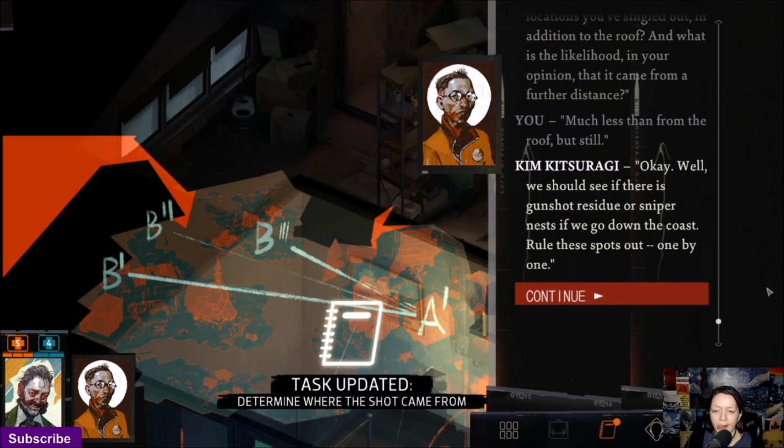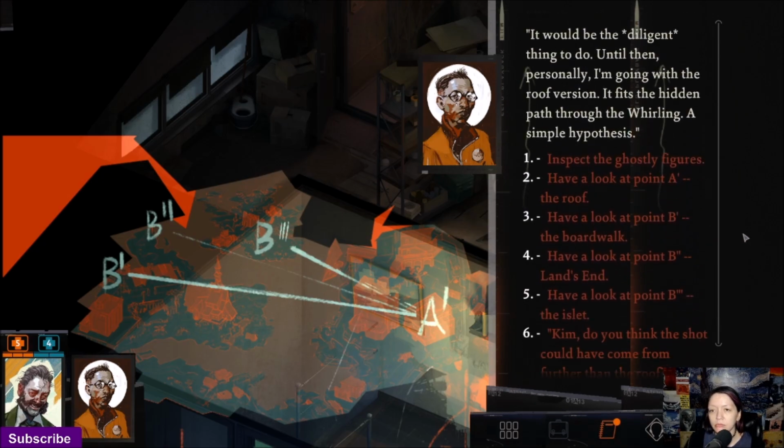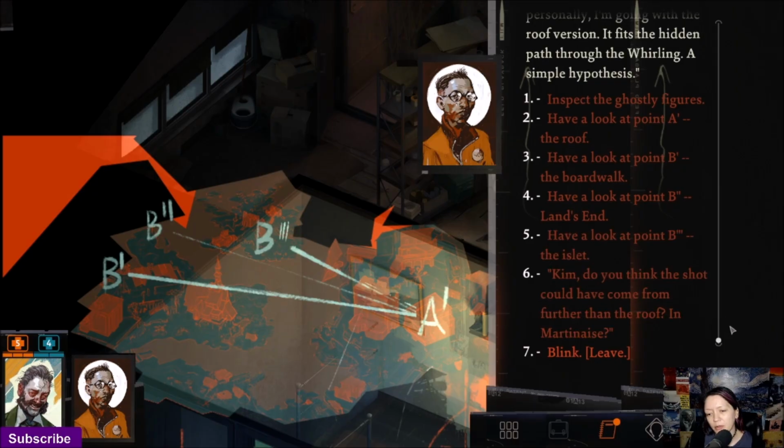Okay, well, we should see if there is gunshot residue or sniper nests if we go down the coast. Rule these spots out one by one. Oh, okay. It would be the diligent thing to do. Until then, personally, I'm going with the roof version. It fits the hidden path through the whirling. A simple hypothesis. I can't remember what that theory is, but if you go with the simplest theory, that's probably what is closest to the truth.